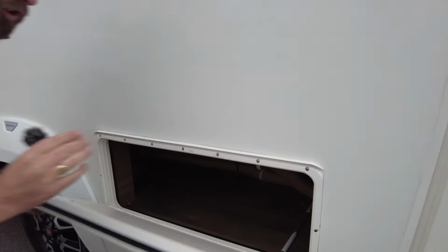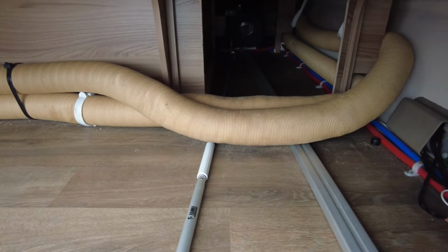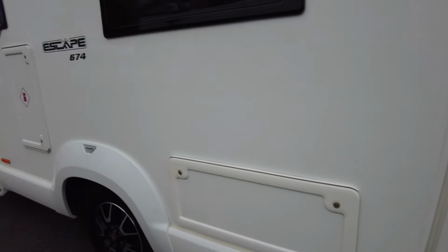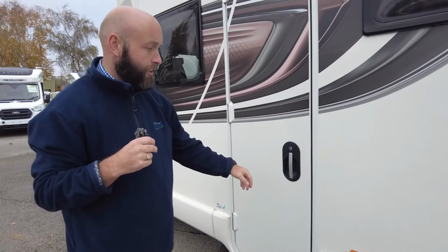Coming under your lounge, you've got your garage door. That does go further down to the side. Thank you, Wend. And you can get access to that from the inside as well if you do need to. So again, really handy space. In there you've got space for 2 gas bottles, so plenty for what you need.